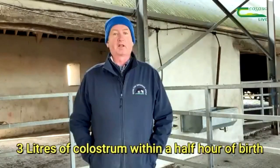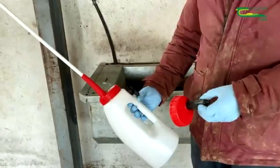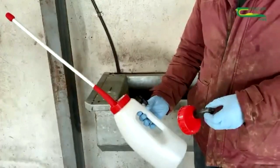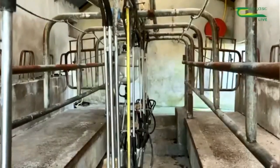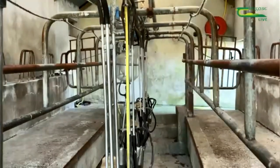When a calf is born, she'll get 3 litres of colostrum, probably within the first half hour of birth. She'll be offered it from the teat first. If she fails to drink it from the teat, then we'll use the stomach tube to give it to her. During the day, that colostrum will come from the actual mother of the calf, and the cow will be brought over to our old milking parlour, which is right beside the calving shed here, and she'll be milked during the day, and we'll feed the milk to the calf from the dam.